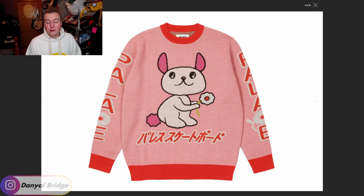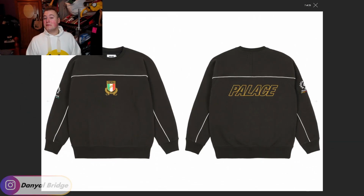Let's move on and have a look at item number 3. Now, guys, I feel like this item is going to be a little bit more appealing to the general Palace crowd. I honestly feel like item number 2, the Cozy Knit that we just covered, is probably more centered on the Asian community that enjoys Palace. As you know, Palace is now selling in China and in Japan. I feel like that item is specifically marketed to them, while this item here is maybe more marketed towards the European fan base of the brand itself.